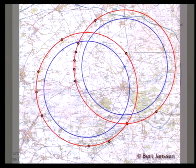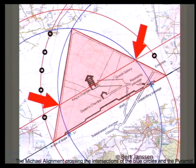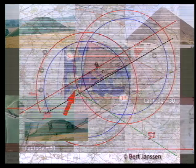If you just see how this builds up, he's created two new circles, got the geometry of the Great Pyramid in it, which of course encodes squaring the circle, and has found a relationship between the Silbury Hill and the Great Pyramid.